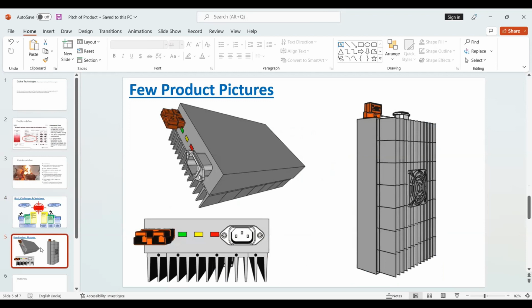Our future plan is to operate the business with a B2B model, where the target customers will be the battery manufacturers and EV manufacturers. At present, the product is in development state, and we are planning to deploy it in the field in December 2022. Thank you.